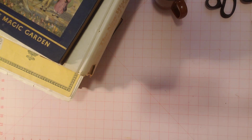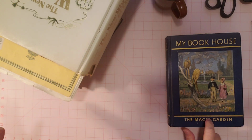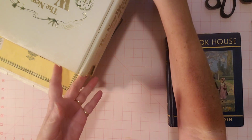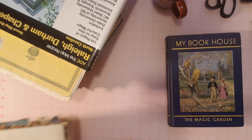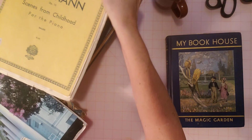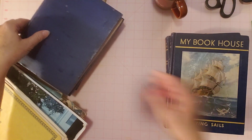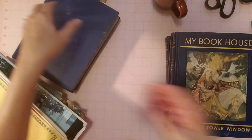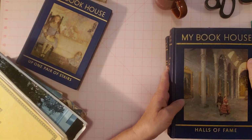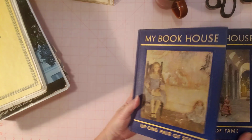And then I found a bunch of these books. They were really pretty. I don't think I've ever seen them, called The Magic Garden. They were really kind of unique to me. Let me get them all out here because I got the whole set. They had 1, 2, 3, 4, and 5. The covers are really pretty.